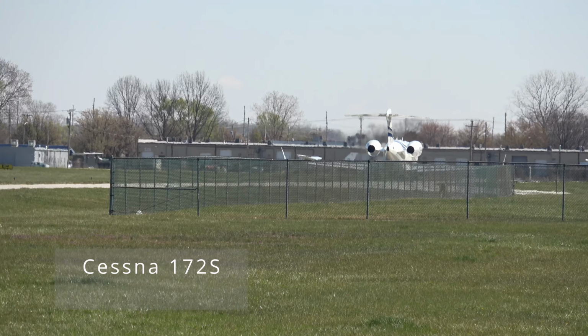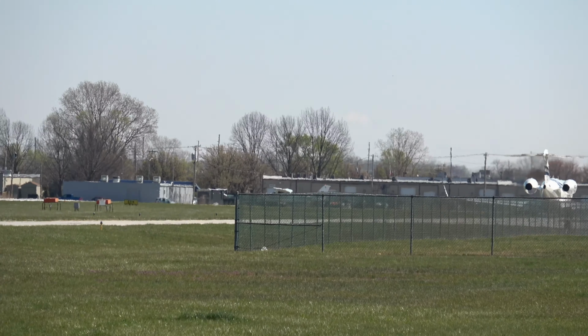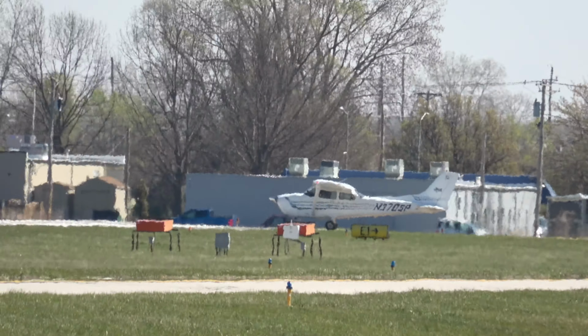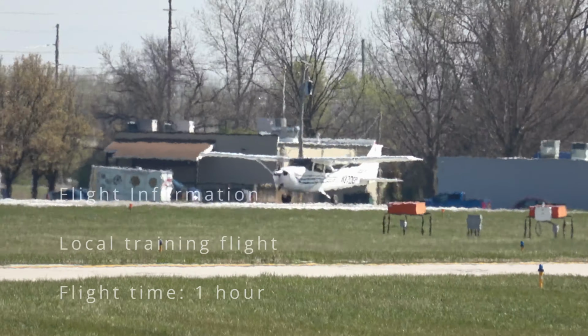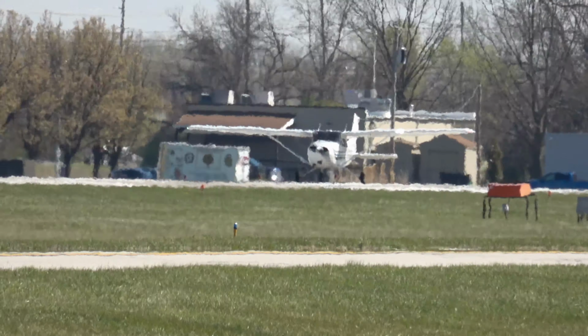Cessna 370 Sierra Papa, Spirit Tower, runway 26 right, cleared for takeoff, proceed on course to the west. Cleared for takeoff, 26 right, 370 Sierra Papa. And Cessna 370 Sierra Papa, actually amend your climb out instructions, turn left southbound. Left southbound, 370 Sierra Papa.